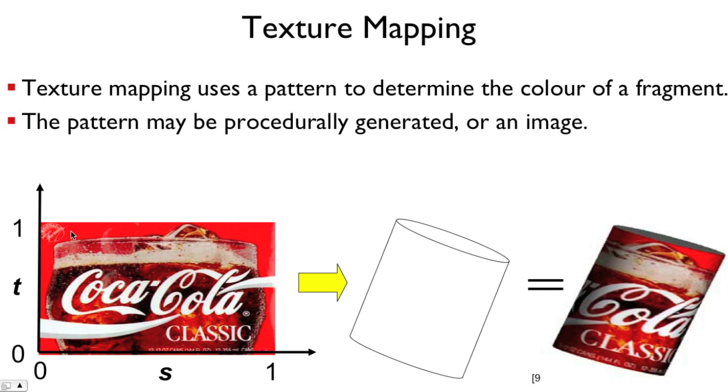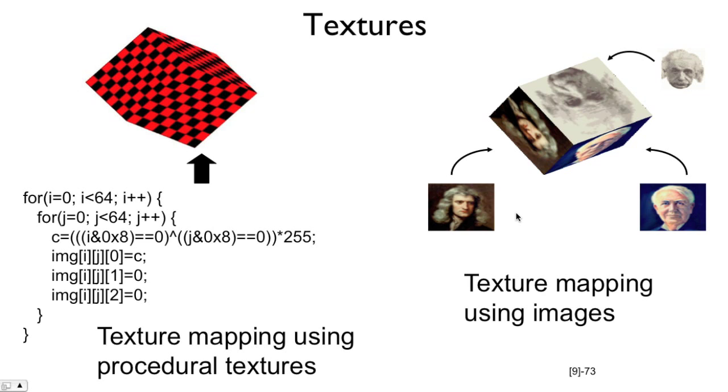So the basic idea is that you have an image, and you take the size of the image and you map it to coordinates between 0 and 1 along each dimension, and then you wrap those coordinates around the object you want to map to and apply the image, and then, hey presto, you produce a textured image.